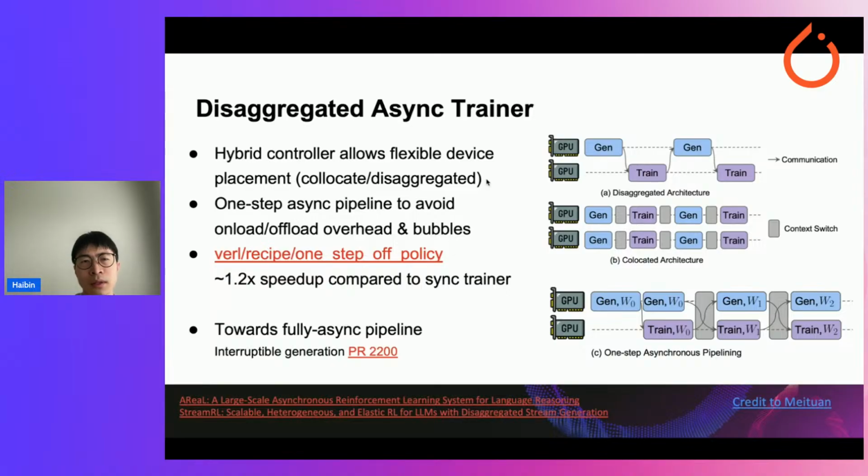But how do we try to improve the efficiency of the disaggregated architecture? Then there are some proposals like the one-step asynchronous training pipeline, where we can allow some staleness in the model weights when doing the generation and training. So basically, the generation model parameters are one step stale from the previous step. We use the stale weights to generate the trajectory, and then use that for training, so that you can fill in the bubble in the device mesh and form a pipeline based on that.